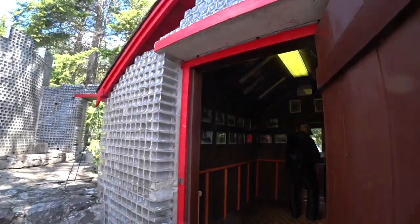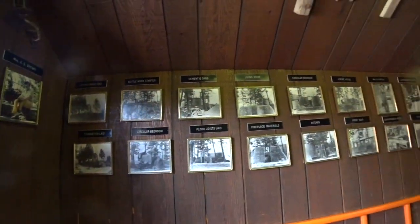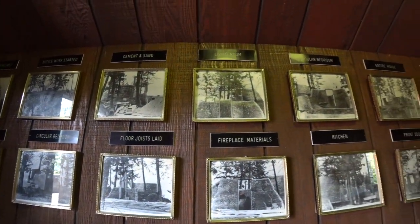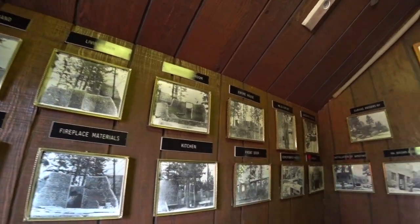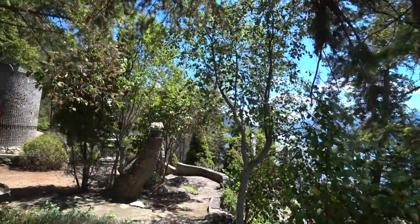Oh, this has a history of the whole thing. Oh, the actual construction. Yeah, right from what it looked like at the beginning. Wow. My God. I seen this online. I had no idea it was quite this big. Can you imagine building this?